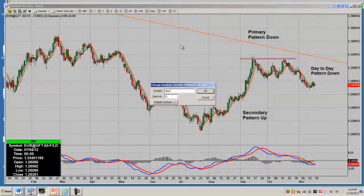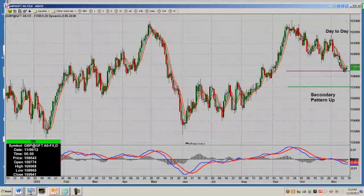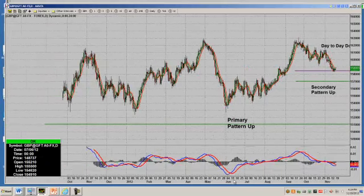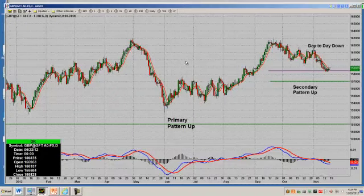Next market we'll take a look at is the pound dollar. Pound dollar, tough market, completely different than the euro, by the way. You can see the secondary patterns up, and more important, the primary patterns up. Once that primary pattern's up, that's a big one.